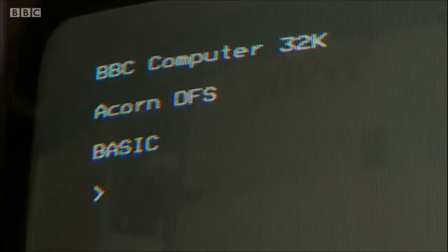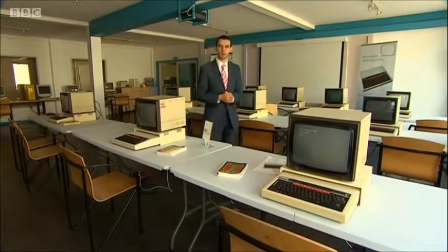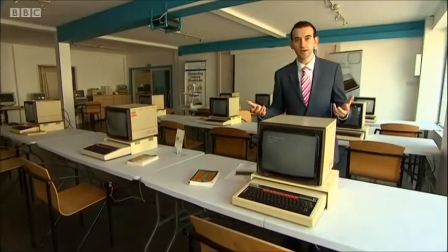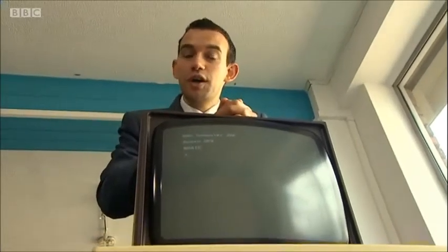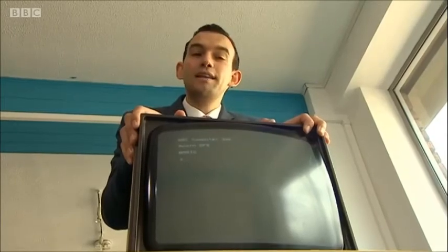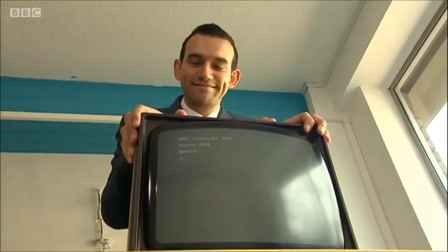In this room, BBC computers from the 1980s that were designed right here in Cambridge. And using these, they'll teach school children basic computer programming. So the computer programmers of the future may well learn their craft on these machines from the past. Ben Bland, BBC Look East, Cambridge.